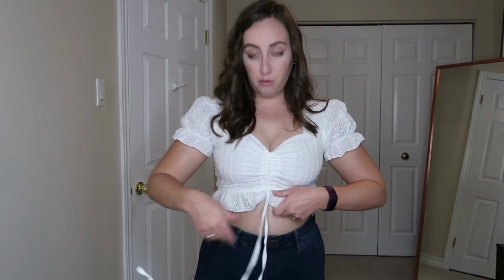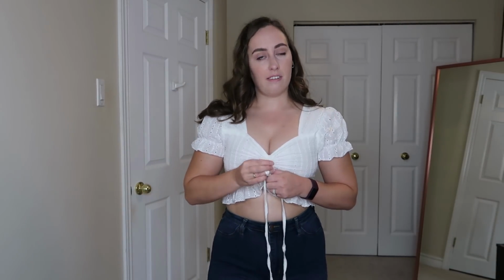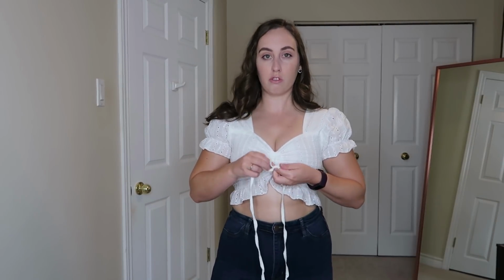It has little puff sleeves. The bottom is just a cute frilly bottom. It's smocked across the back. And then this front part is actually a tie. So if you wanted it to be a little bit less revealing, a little bit less cleavagey, you could tie it like this. Or if you pull this and tie it up, you get a bit more cleavage, a bit more of a crop at the front. And I definitely prefer it pulled up like this so it's a bit more cropped, which is what I was going for.